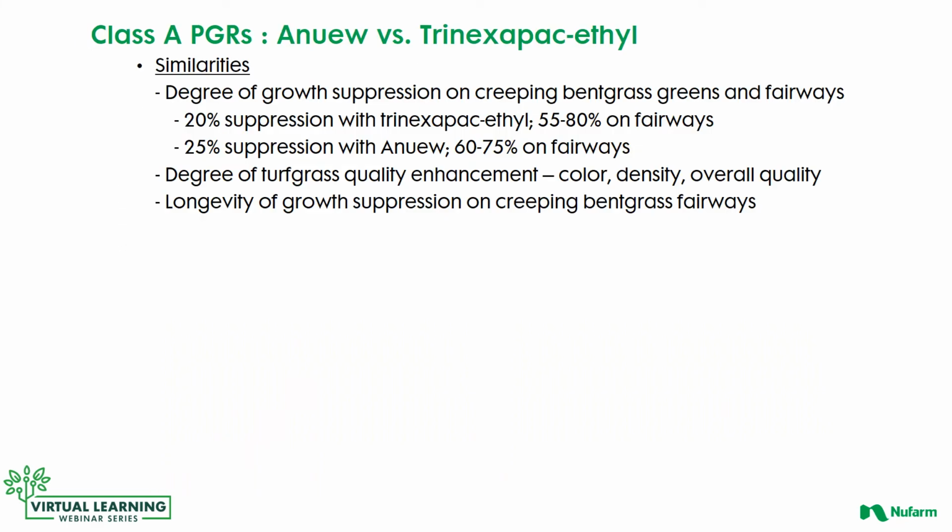So what are some of the similarities between these two PGRs? The degree of growth suppression on creeping bentgrass greens and fairways. You're going to get a little bit more intense suppression on bentgrass putting greens with Anuew than you would with Trinexapac-ethyl. But on fairways, the reapplication interval is pretty much the same.